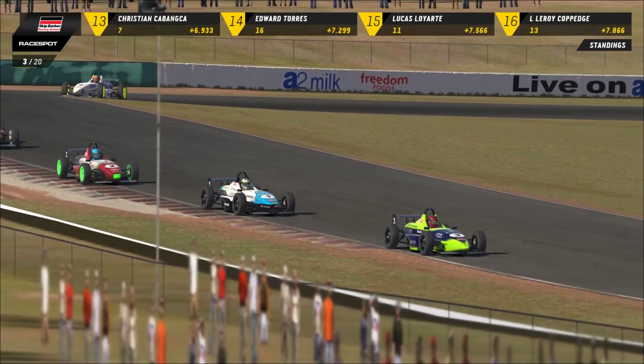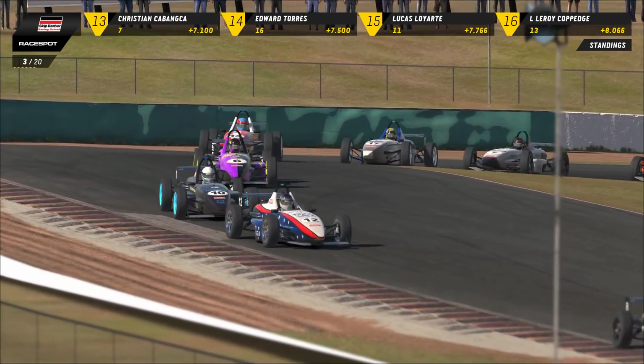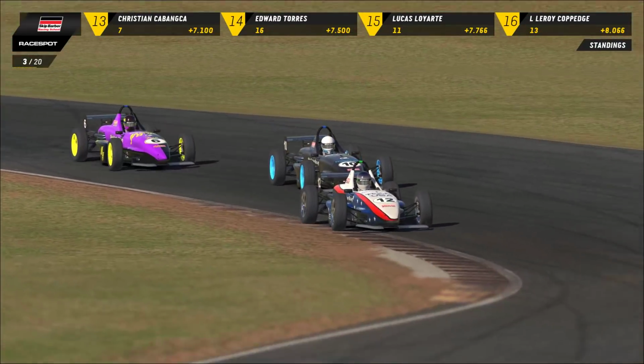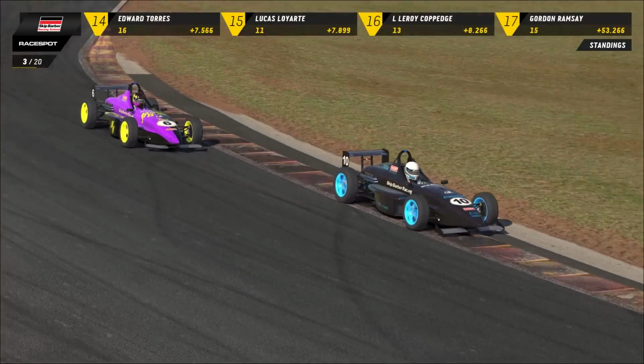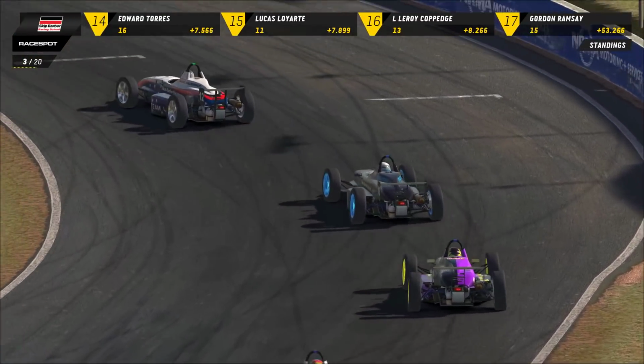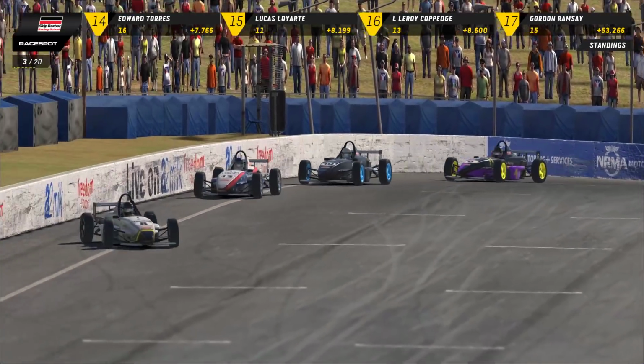So the entire field is working themselves down to the back half of this lap once again through 10 and 11. Easy flat out chicane and into turn 12, a very awkward uphill left-hander where there's about 2 or 3 different apexes you can potentially take. Thanks to Carl Dronke making that mistake, the top 4 again have themselves a little bit of breathing room.